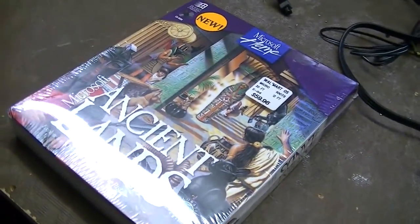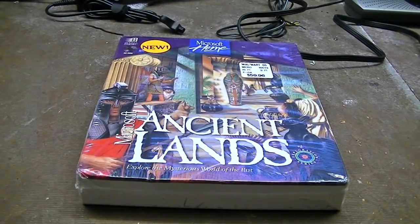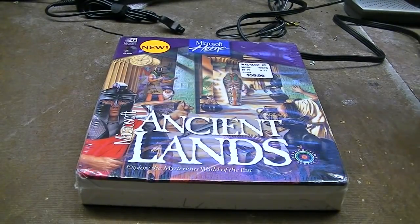All right, let's start unboxing. Now normally I do like to keep old software that's old like this sealed, but this isn't really anything exciting like Windows 95 or something. So I don't feel too much remorse for breaking the 24-year-old seal on it. We're also going to be installing this on one of my vintage computers a little bit later on in the video. So, let's smell some 1994 dust.